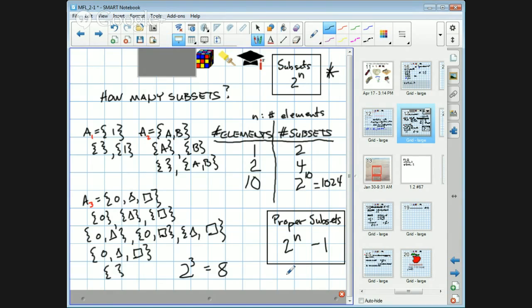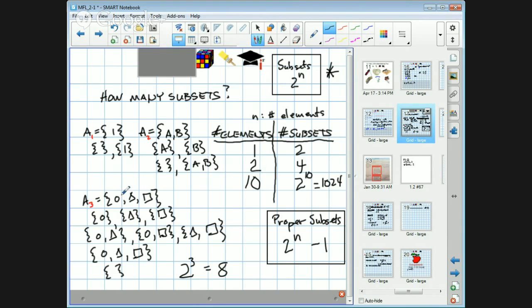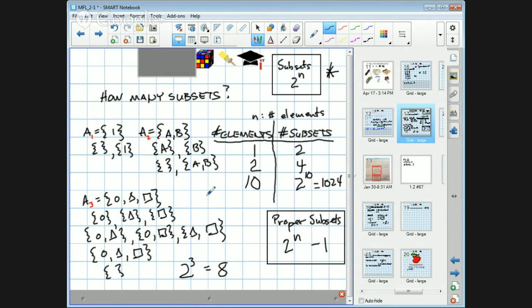So how many proper subsets does that set off to the left there, A3, have? Will it be 7 then? Yep, that's correct. I'm a little confused on the 2 to the 3rd power. Where did the 3 come from again? Because it had 3 elements, circle, triangle, square. Okay, so that's elements. So n is the number of elements.